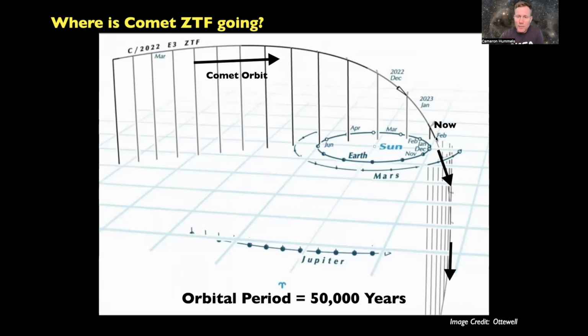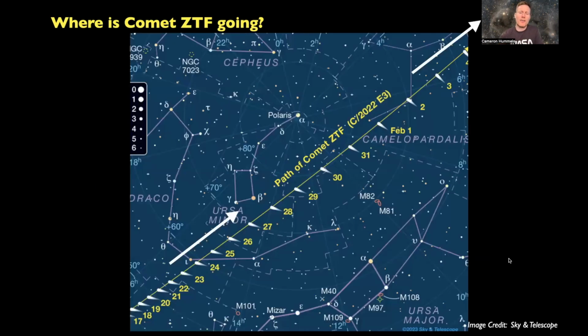And right now, it's basically at its closest approach to the Earth and to the sun, so it's going to be brightest in the sky. But the media is kind of saying, oh, you have to see it right now or else it's gone forever. Well, that's not true. It's not vanishing. It's just traveling into the outer solar system, and it'll get progressively fainter over time. But you can still see it if you look up in the night sky.